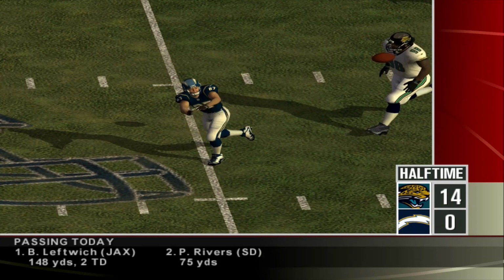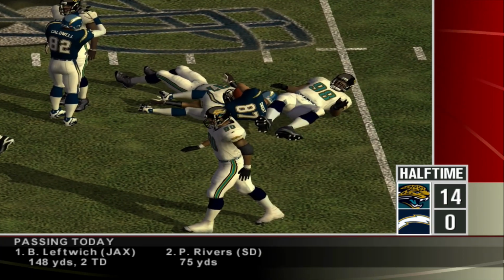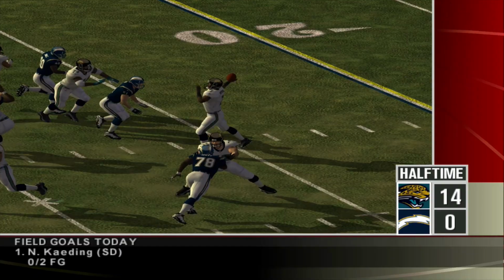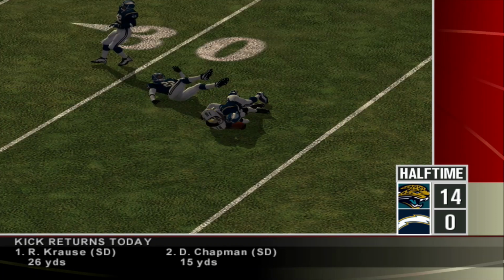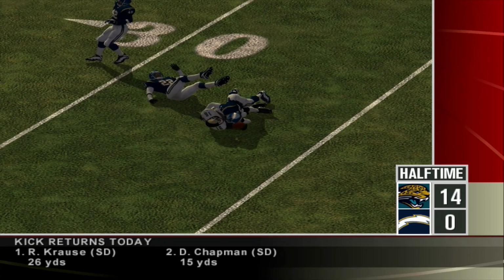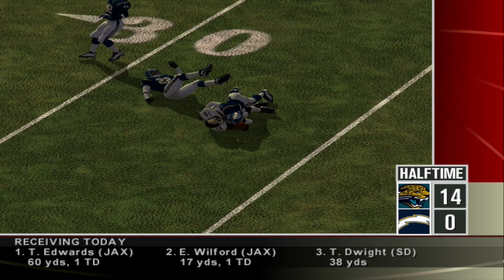Chargers still late in the half. Phillip Rivers connected with his man on this one. Bolts losing 14-0. Byron Leftwich is back to throw as they want to air it out here. And this one is right on target. And that's where we'll leave this one. Bolts are down at the half 14-0.